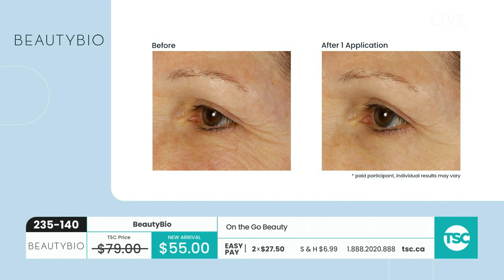Look at this. After one application, she looks like she just got eight hours of sleep. Okay, but look at the crow's feet. It's unbelievable. Look at the crow's feet in the before, right? Absolutely. Just the darkness in the before. Absolutely. Look at the after. This is just after one application.